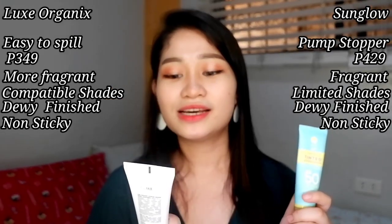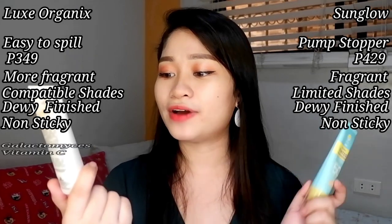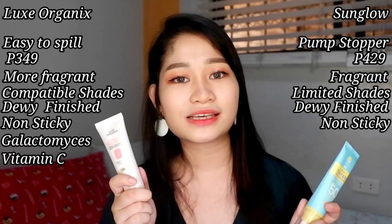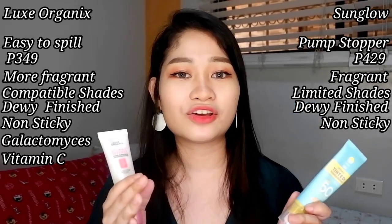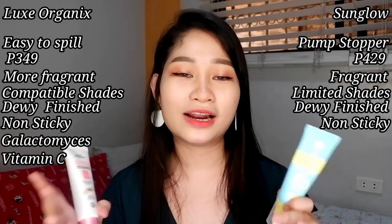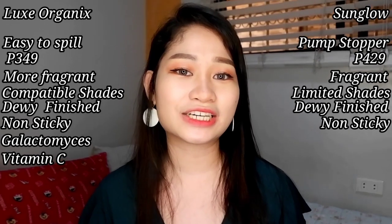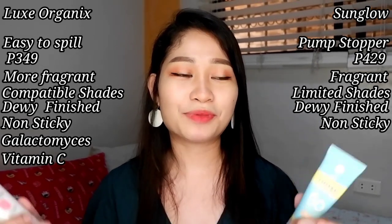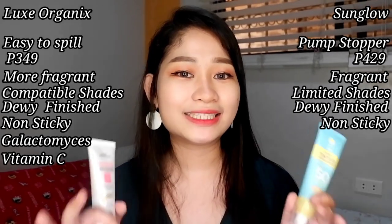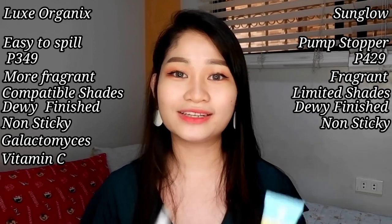And for the benefits, nabanggit ko kanina si LUXE Organix, ang pinaka-highlight niya dito is vitamin C and galactomyces ferment filtrate. So, yung galactomyces, commonly, yung ingredient na yun, ginagamit siya sa mga products in Japan and in Korea. So, alam nyo naman, yung mga skincare nila is sobrang ganda. And it's an ingredient of anti-aging. So, sabi nga dito, pag ginamit mo yung ingredient na yun, it will turn your skin from dull and tired-looking to glowy and youthful skin.